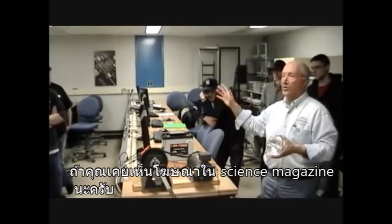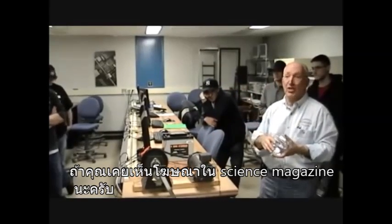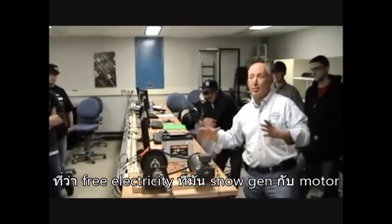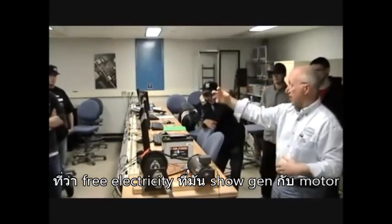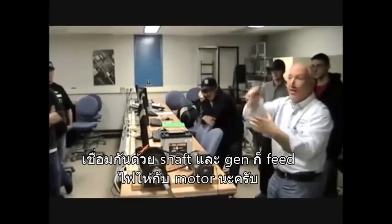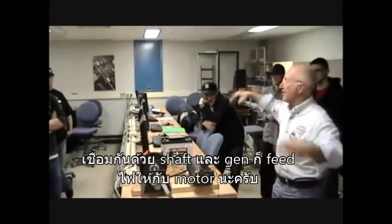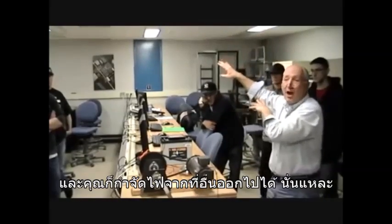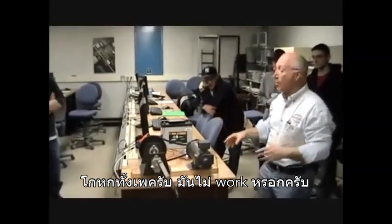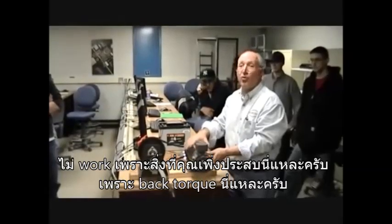So if you've ever looked, for you guys in Luke's class, if you've ever seen that ad in the back of Popular Science magazine, free electricity, and you spend a couple of bucks and you get the plans, and it shows a generator and it shows a motor and the shafts are coupled together, and the generator is feeding electricity to the motor and the shaft of the motor is driving the generator, and you take extra electricity off, bull. That will not work. It absolutely does not work because of what you just saw, because of a thing called back torque.